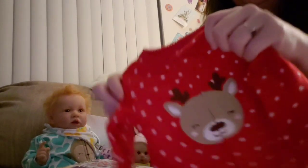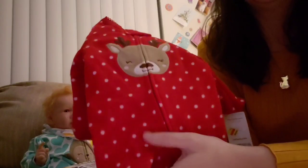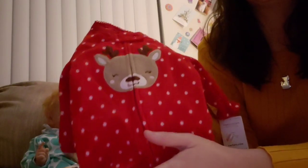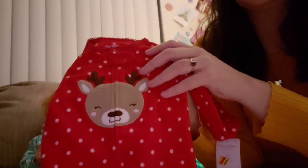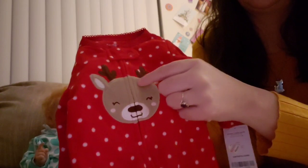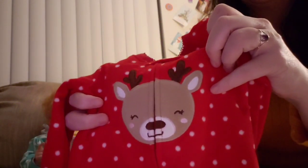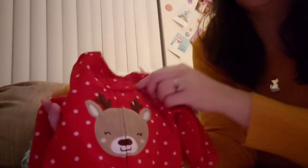So, anyway, getting back to our Secret Sister package. I can't even speak today. This is a red sleeper with a little brown reindeer face. And the reindeer has some pink cheeks. And little Miss Wednesday can wear that. Thank you.